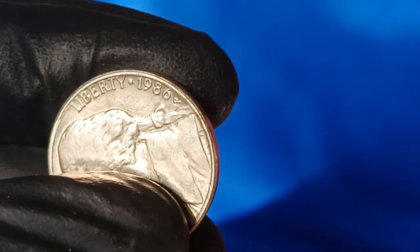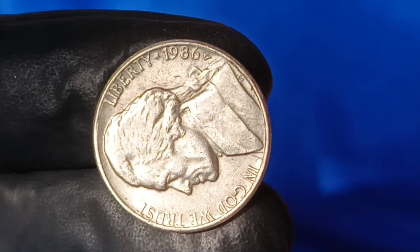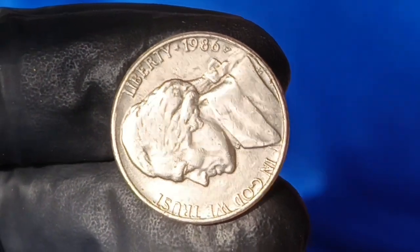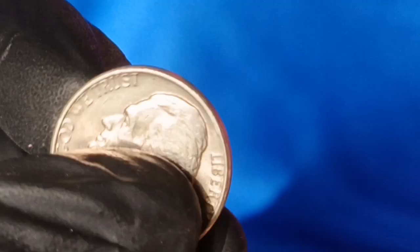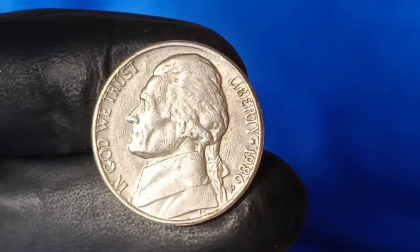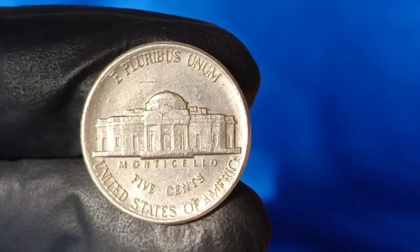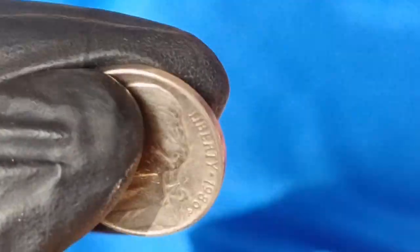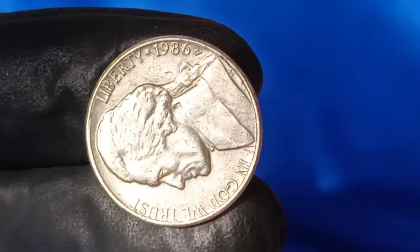The 1986 P Jefferson nickel's design, featuring Jefferson's left-facing profile based on a bust by Jean-Antoine Houdon, includes inscriptions like "In God We Trust" on the left and "Liberty," with the date on the right, separated by a star, while the reverse showcases Monticello with "E Pluribus Unum" at the top, "United States of America" at the bottom, and "5 cents" below Monticello. With the P mint mark to the right of Jefferson's portrait since 1968, a detail that could be the focal point of a valuable mint mark error.